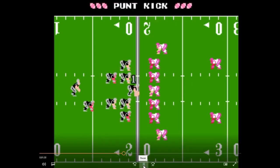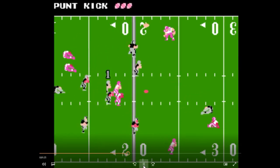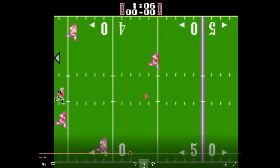And LA with Daryl Talley, I think. Not Daryl Talley, he played for the Bills. Talley's a 65-yarder, so he's kind of in that middle of the pack range as well.